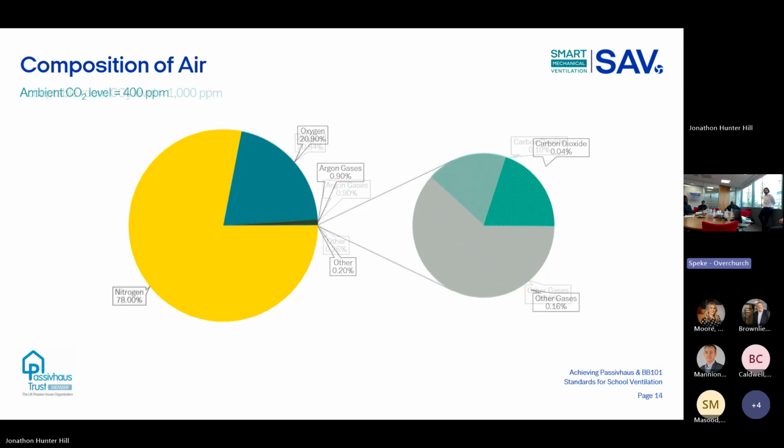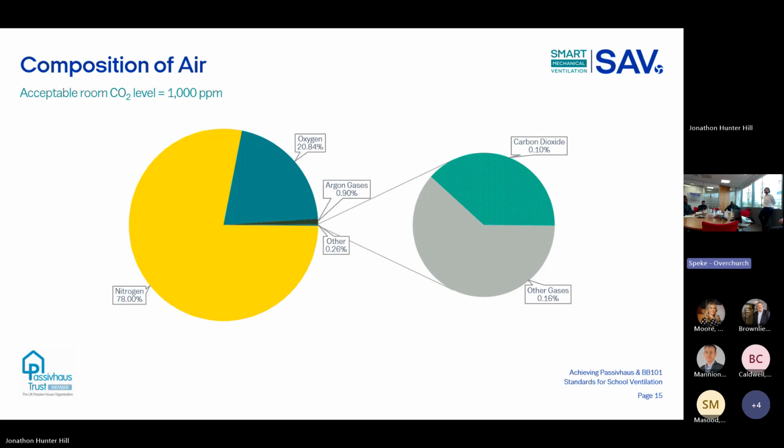And if we look at, okay, what about a room with 1,000 parts per million? We're still talking about 0.1% of the air being made up of CO2. So it's hardly anything. And you could sort of assume, well, more carbon dioxide in the room means you've got less oxygen, and therefore the brain doesn't work as well. But the percentages are, as I said, tiny.